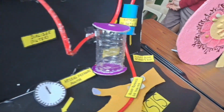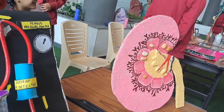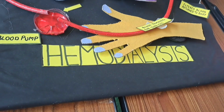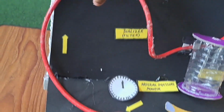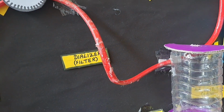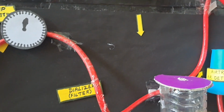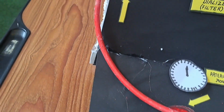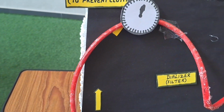This is the process showing dialysis. We do this hemodialysis procedure. So the impure blood or the deoxygenated blood in your body goes to the dialysis solution, where it converts the impure blood to pure blood, and then it goes to the anticoagulant, where it filters the blood if there are any impurities after converting it, and then it goes to your human body.